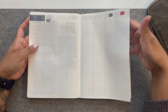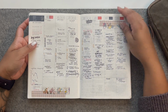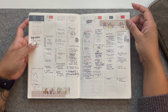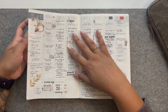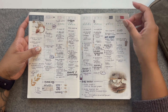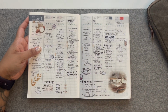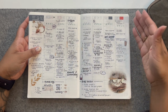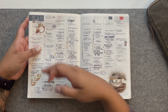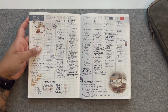And then at some point around here, I was missing the Hobonichi Cousin again, and I found my way back to it. And then I picked right back up, and I was using these weekly layouts in a very similar way, where I would put in my appointments that I had coming up, and then at the end of the day, I would record how I spent my time and what I did.